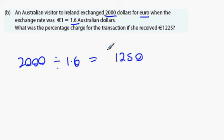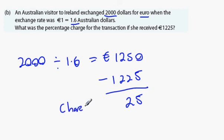Next one is an Australian visitor to Ireland wants to exchange $2,000 for euro when the exchange rate is 1.6 Australian dollars to the euro. Okay, so remember 2,000 divided by 1.6 gets you 1,250 euro. Okay, what was the percentage charge on the transaction if she receives 1,225? So we take away what she received to find out what the charge is, okay? 1,250 minus 1,225, 25 euro charge, okay? So charge equals 25 euro.